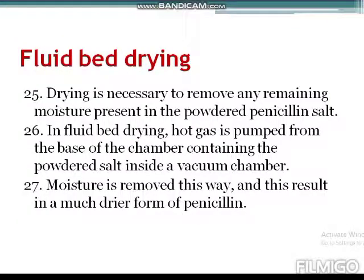Now we have to dry the penicillin. For drying, fluidized bed drying can be used. Drying is necessary to remove any remaining moisture present in the powdered penicillin salt. In fluid bed drying, hot gas is pumped from the base of the chamber containing the powdered salt, inside the vacuum chamber in which the already powdered penicillin is kept. Moisture is removed this way, and this results in a much drier form of penicillin, so that the storage can be for a longer period of time.